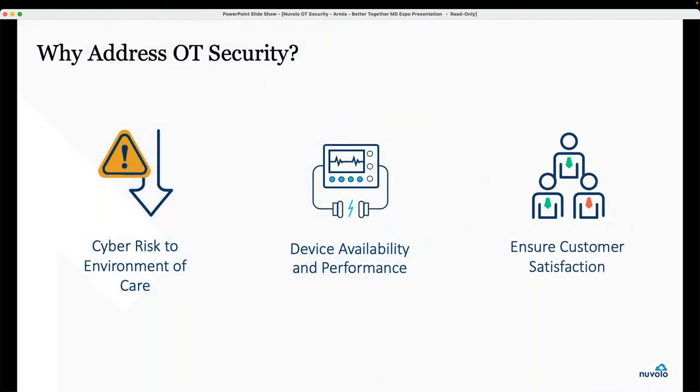Okay, so why do we address this? We want to ensure that our environment of care is safe. We want to make sure that our medical devices at the end of the day are available. And then we also want to ensure that our patients are happy. We want the highest HCAHPS and PPQ scores as possible because that ultimately ties into our reimbursement. If a device is ultimately hacked and somebody dies, I'm pretty sure we're going to have bigger concerns than our reimbursement.